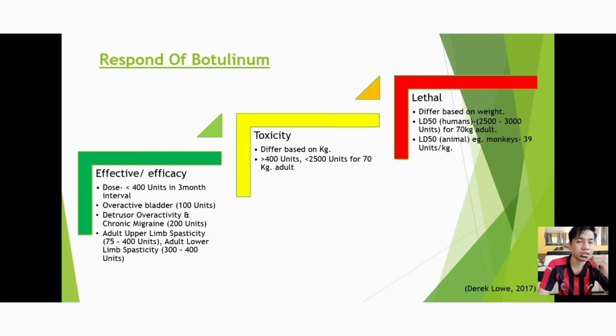The last one is the lethal dose. It also differs based on weight. The lethal dose for humans is 2,500 to 3,000 units for a 70 kg adult, and it will be different for different weight. There is also the lethal dose for animals. The example stated is monkeys, where the dose is about 39 units per kilogram.